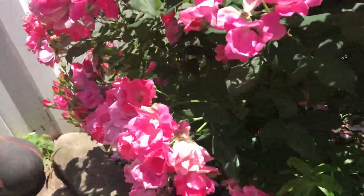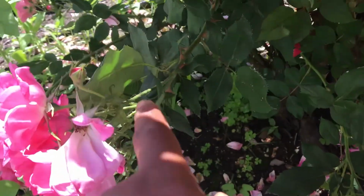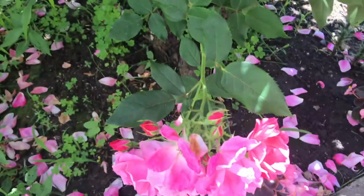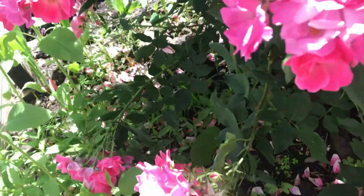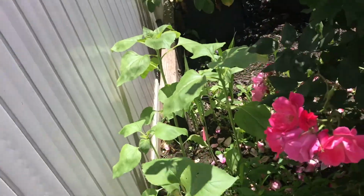And this one has the most wind damage. I'll show you. These branches are just basically hanging off all down here. So I'm going to cut all of these off. But in good news, the sunflowers are pretty happy.